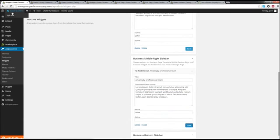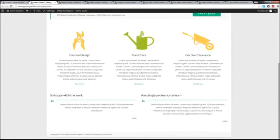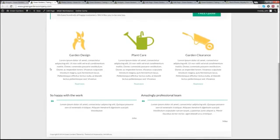So if we go and have a look at that on the site, and there they are there. And again, all of this stuff's pretty straightforward and easy to set up once you know how with the widgets.